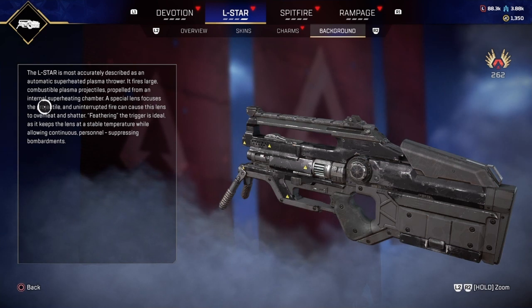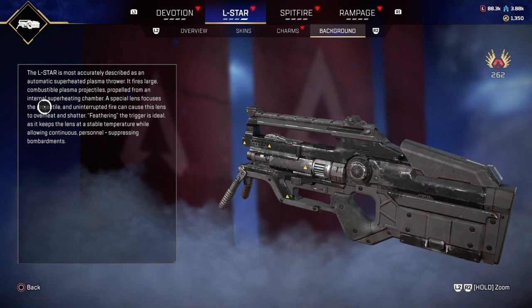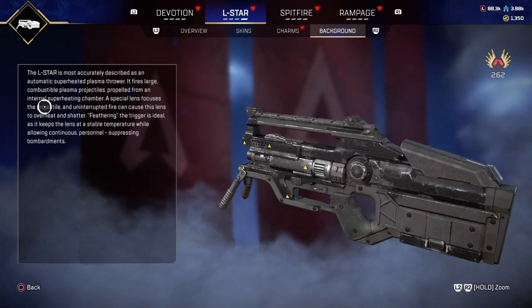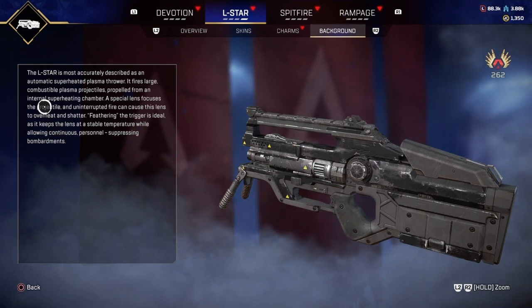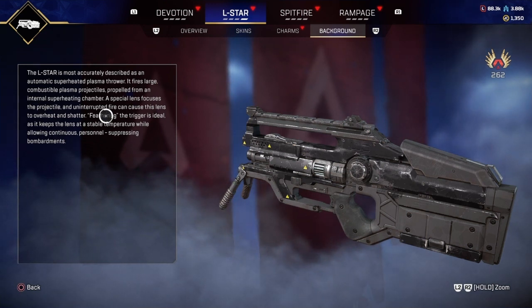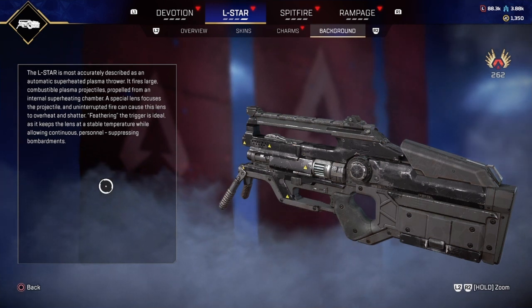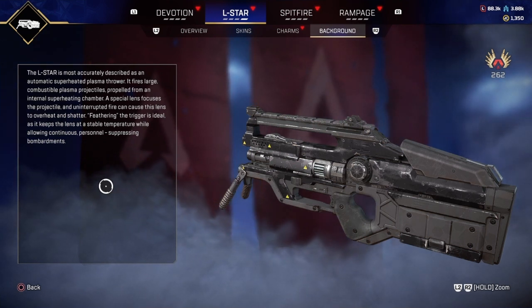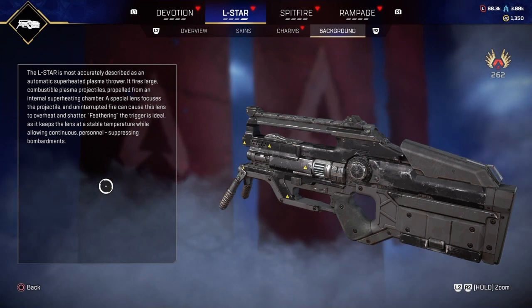The L-Star LMG, or EMG, Energy Machine Gun, is most accurately described as an automatic superheated plasma thrower. If a shot hits a target, it will basically do what happens if you put an apple in a microwave without putting holes into it, or a potato. Boom. It fires large combustible plasma projectiles propelled from its internal superheated chamber. A special lens focuses the projectile, and uninterrupted fire can cause the lens to overheat and shatter. Feathering the trigger is ideal, as it keeps the lens at a stable temperature while allowing continuous personal and suppressive bombardment.